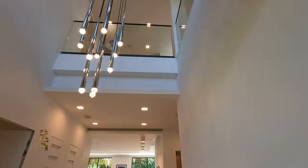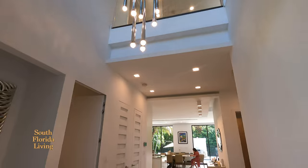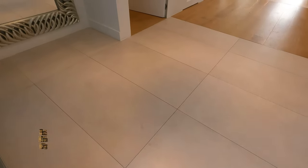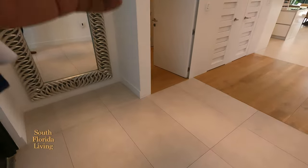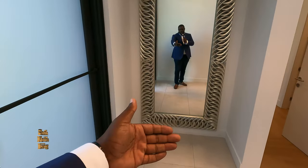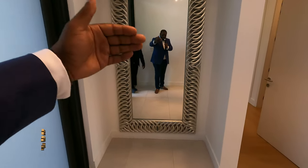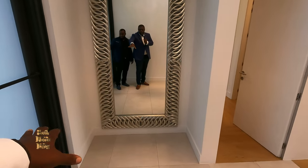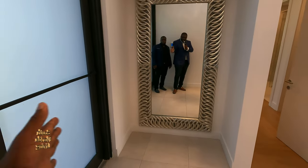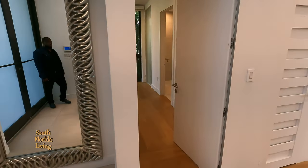As soon as you walk in, you see a beautiful light fixture hanging from a double-high ceiling. I love how they do the porcelain tiles mixed in with the wood, and they have a recess in the wall, meaning an indentation, where you can put a lovely drop zone that's not impeding on your guests' walkability into this niceness. And let's walk this way.